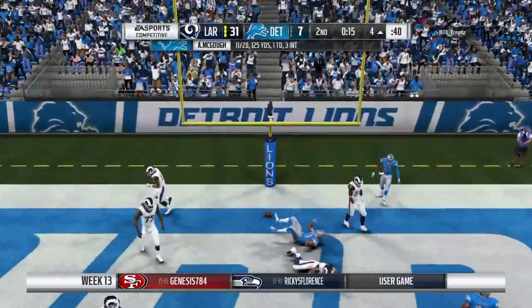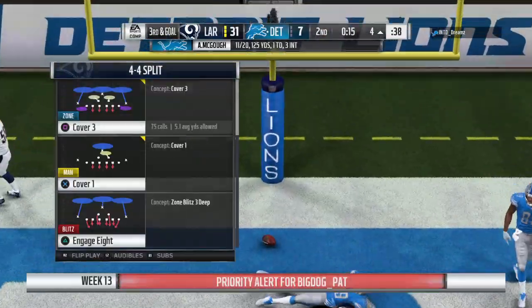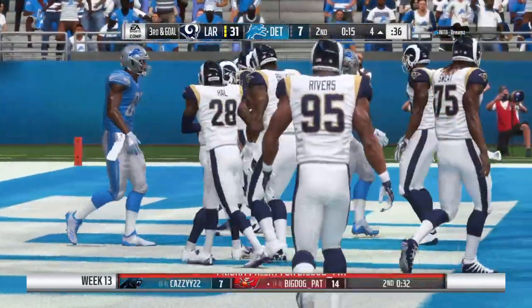And not only did he drop it, he dropped it in the end zone.